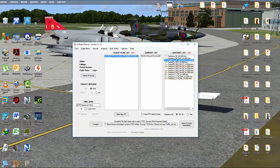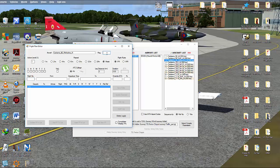In this case, I'm creating a flight plan of 3 Canberras that will all be taking off and returning to Church Fenton. And in the time that they're not flying, they will be on the ground in parking slots as basically static aircraft. But in this case, every 2 hours they will take off again, fly for about 25 minutes, and then land.